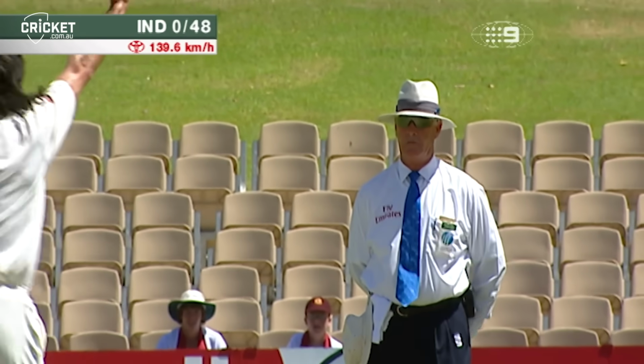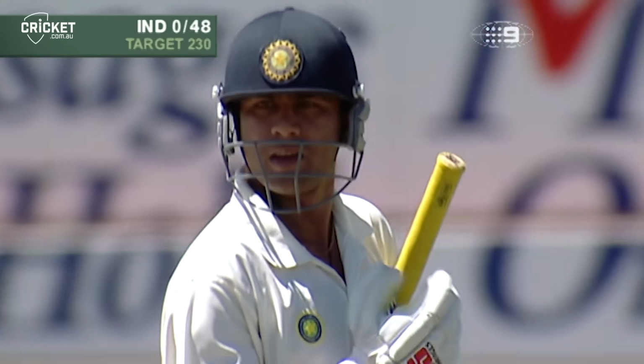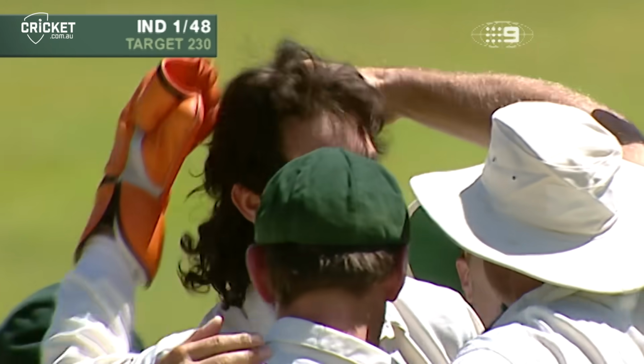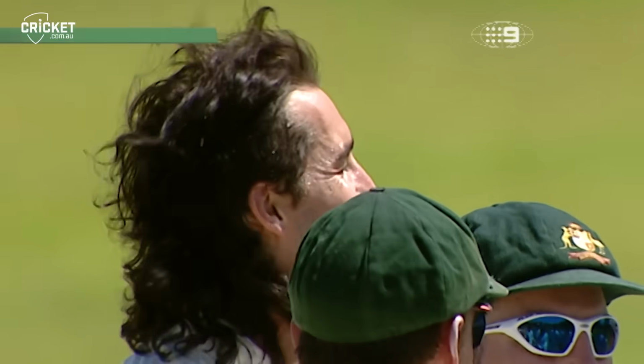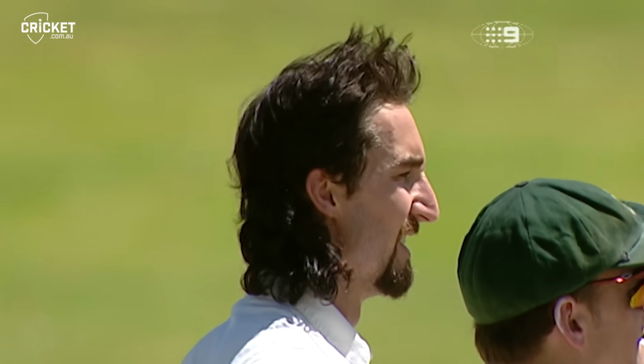Oh, big shout. I think it was inside edge. He's given him in. Long, long time. Big wicket. Gillespie strikes. It's 1 for 48. Well bowled. Good line, good length. And by Rudy Koertzen. Took a long time. Had a good think. Up went the finger. The big breakthrough. 1 for 48.